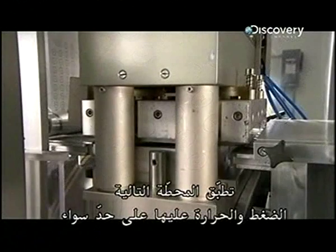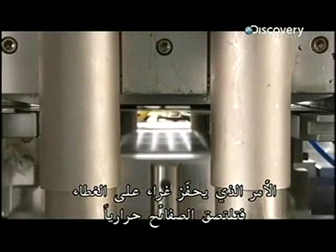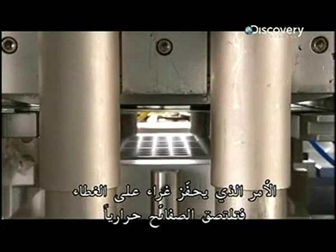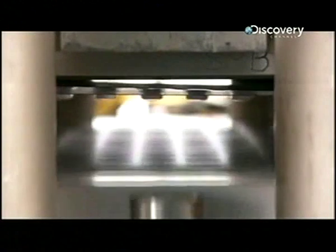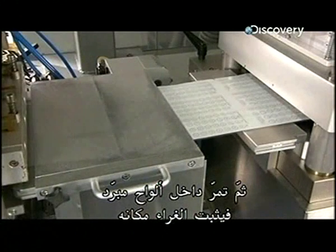The next station simultaneously applies pressure and heat. This activates an adhesive on the lidding, heat sealing the sheets together. Then refrigerated plates cool the surface to set the adhesive.